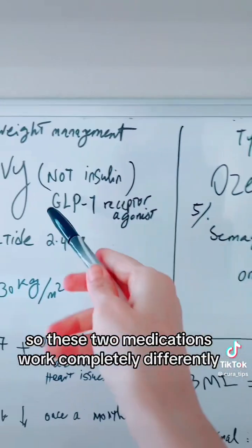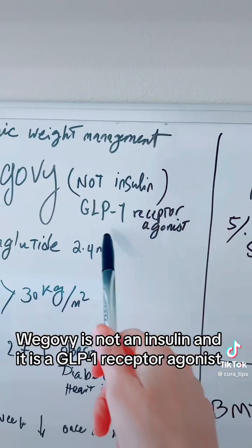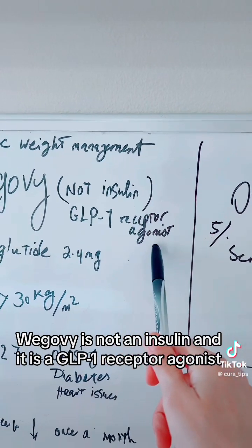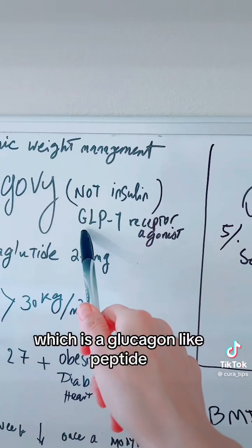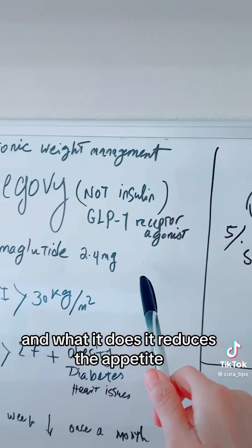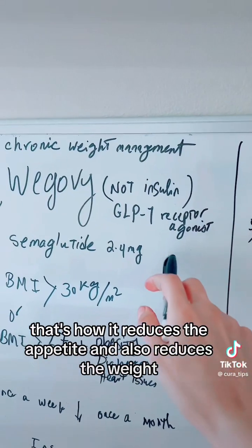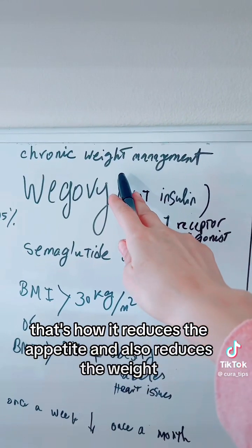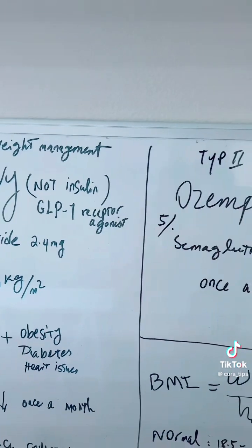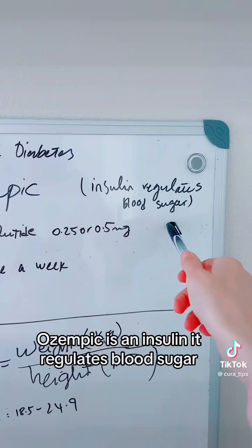So these two medications work completely differently. Wegovy is not an insulin, and it is a GLP-1 receptor agonist, which is a glucagon-like peptide. And what it does, it reduces the appetite. That's how it reduces the appetite and also reduces the weight. Ozempic is an insulin. It regulates blood sugar.